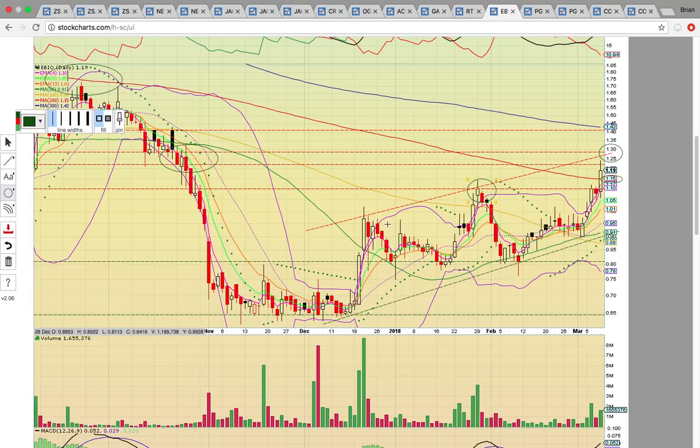Notice that this is the ascending support line, and then ascending resistance. And so it's setting up to hit the ascending resistance line. If it can bust above the 130 level, then that would put the 300-day simple moving average at 143 on deck. That is the inevitable target as long as it can stay above that 200-day simple moving average.